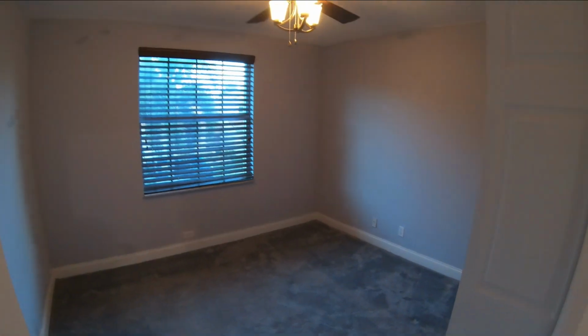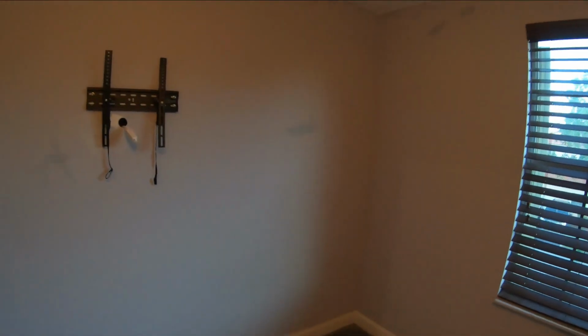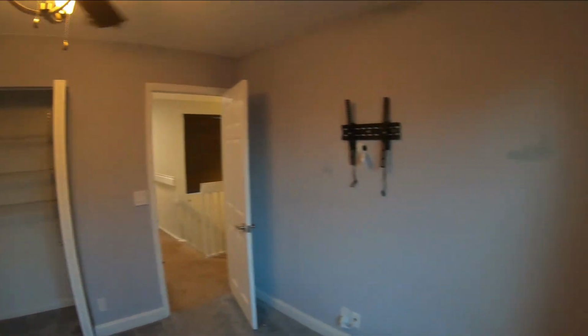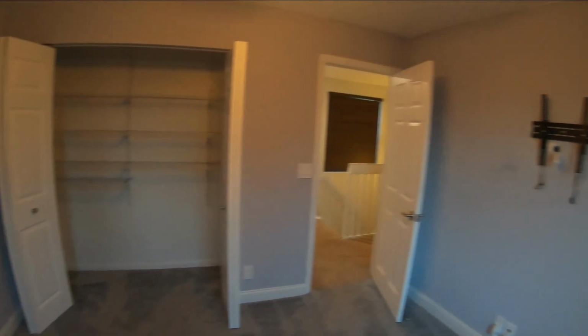This was my media room where I edited all my videos. The desk used to be over here. I could not find the color of the room, and I was willing to repaint it for the new owner, but they're gonna put on their own paint. Closets, everything's ready.